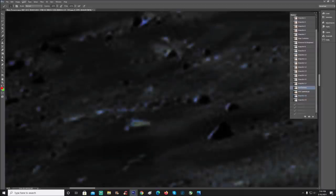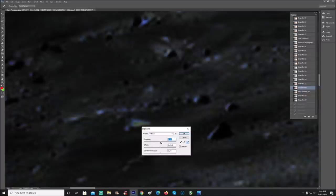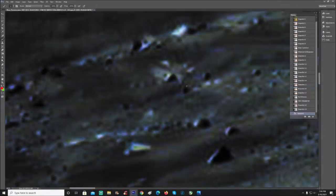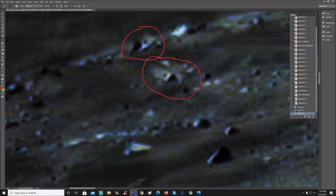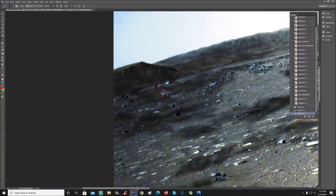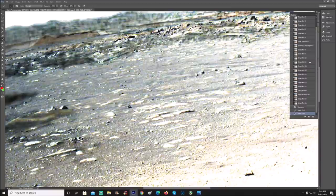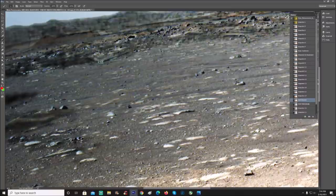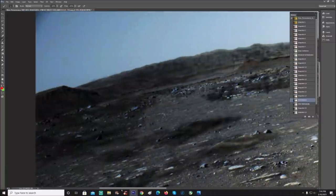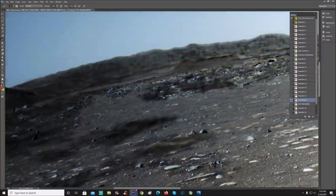Now we can bring this way up on this section. Let's just bring up the exposure so we can find. And of course, we have these other pieces here. Guys, look at this. Got to love it. Absolutely love it. There you go, guys. Let me bring this back down to where it was. Again, quickly left to right. It's a debris field. It's as simple as that.